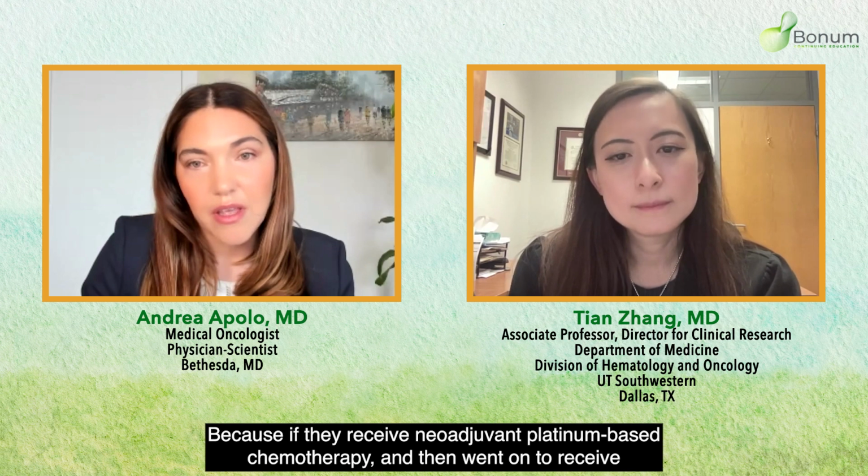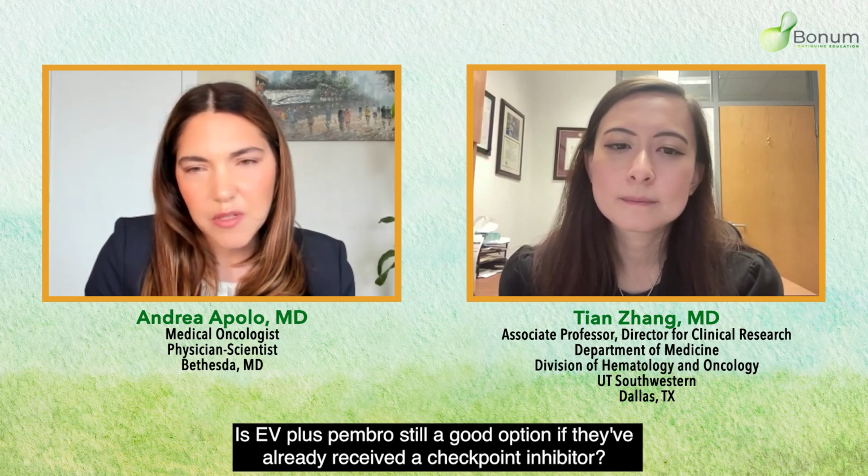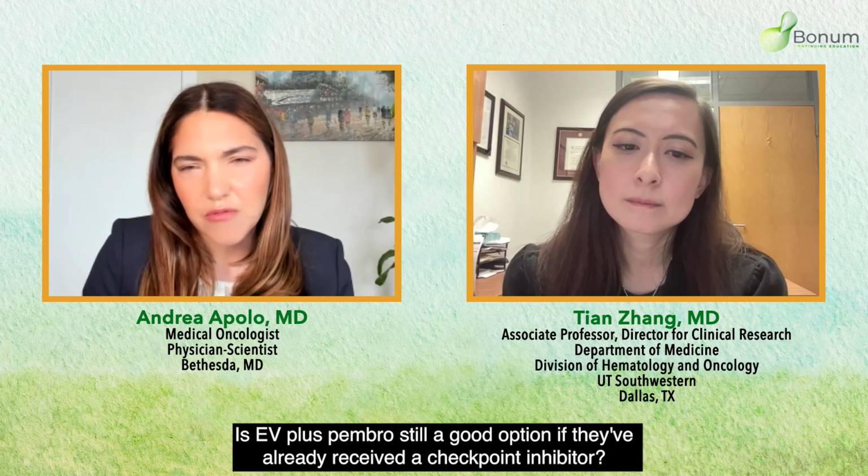And we haven't talked about that, Tian. That's another issue, that a lot of these agents are being used earlier in the neoadjuvant setting, which makes guidelines a little bit more complex, right? Because if they receive neoadjuvant platinum-based chemotherapy and then went on to receive nivolumab in the adjuvant setting, then they've kind of used up a lot of the treatments that we use for metastatic disease. How will we sequence these patients? Is EV plus Pembro still a good option if they've already received a checkpoint inhibitor? We don't know the answer to these questions, and I think clinical trials need to be done in order to answer this.